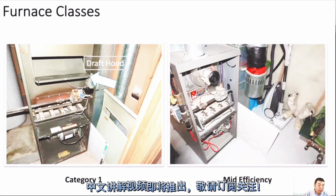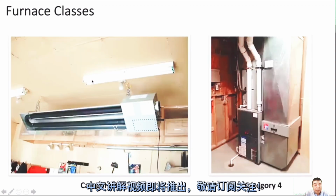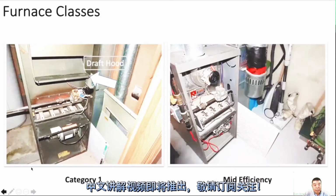The ratings will be found on the data plate. Normally the data plate is on the side here, or the back of the cover. So that's normally where we can find it.